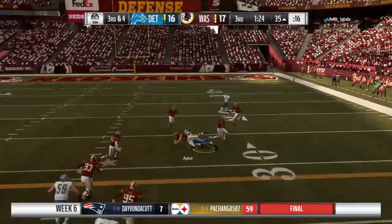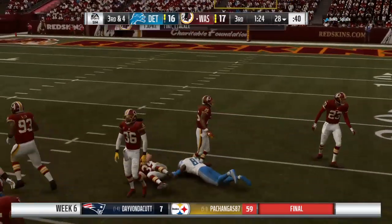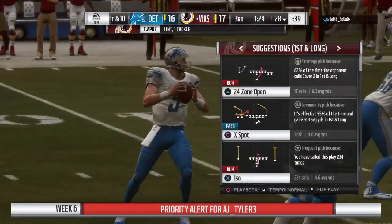They're going to look to throw. A fight for the football, and it's intercepted. Picked off by Troy Apke.